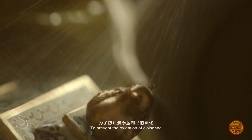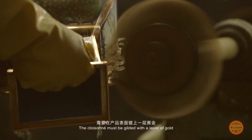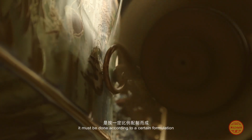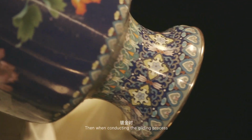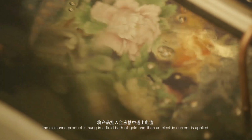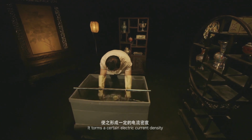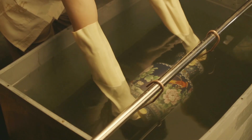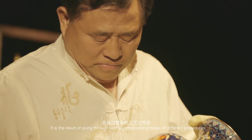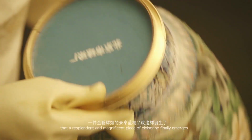Gilding. To prevent the oxidation of Cloisonne and make them more durable and pleasing to the eye, the Cloisonne must be gilded with a layer of gold. In preparing the gold plating solution, it must be done according to a certain formulation. Then, when conducting the gilding process, the Cloisonne product is hung in a fluid bath of gold, and then an electric current is applied. Under the positive and negative electric current, it forms a certain electric current density. Then, it is rinsed in clear water and placed on sawdust to sop up the water and then left to dry out. It is the result of going through such a complicated process of different procedures that a resplendent and magnificent piece of Cloisonne finally emerges.